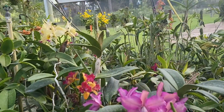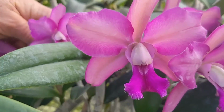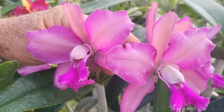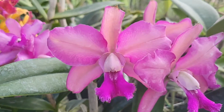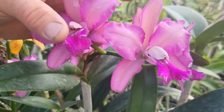What about this young lady? This is Valerie's Charm. The fragrance in here, oh. These flowers are old, they're going out. But still, I think they're pretty cool flowers. I like big lips, I cannot lie.